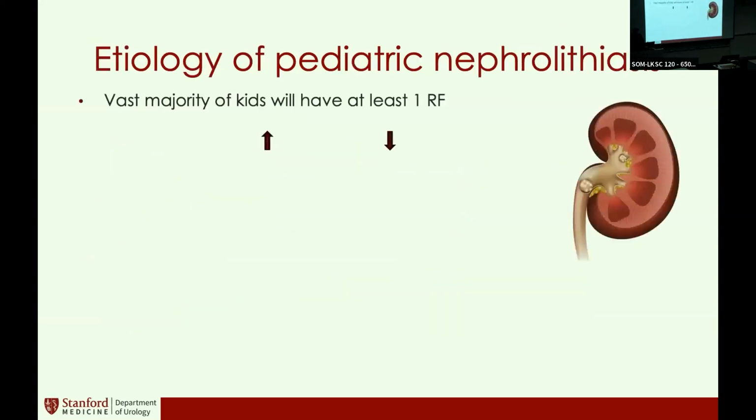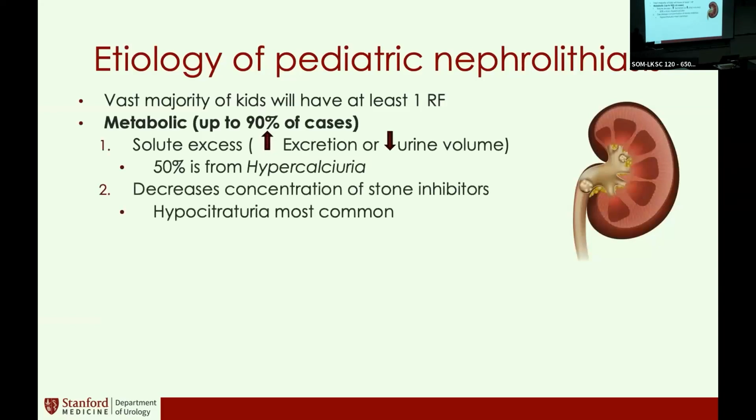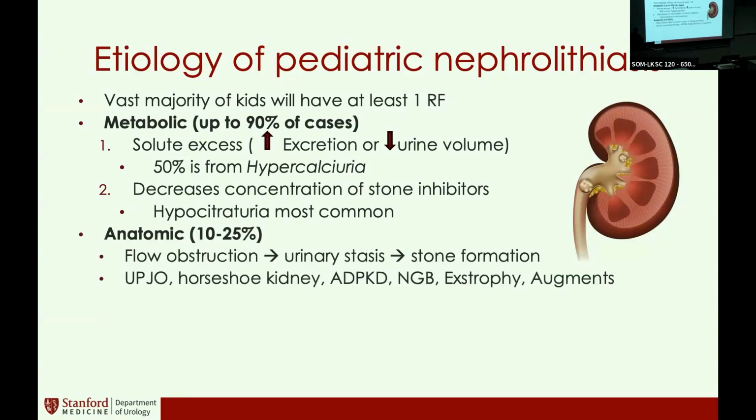As far as the cause of stones in kids, there are three kinds of causes or risk factors. The first is metabolic, and we heard briefly that metabolic stones can form by having too much of a solute, either it's being excreted too much by the kidneys, or there's low urine volume from dehydration and there's a supersaturation of the solute. Or, the contrary, a stone can form if you have decreased concentration of stone inhibitors, and classically this is citrate. So in up to 90% of cases, we can identify something wrong with metabolics in children.